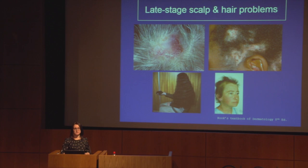And this lady at the bottom has lupus hair. It's one of the very few pictures that I could find. But I think you can tell that this lady has a butterfly rash and she's obviously been quite unwell wearing a hospital gown.